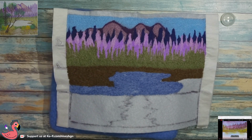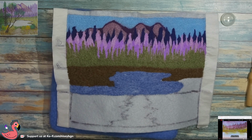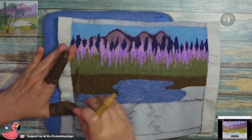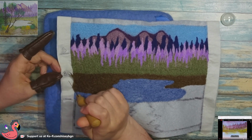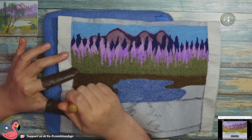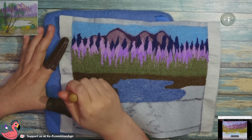I think I do want to add a little bit more brown. Uh-oh. There it is. Just on this edge here. I'm so mad. Like, I didn't think this edge was gonna get that carried away. And it completely, totally did.